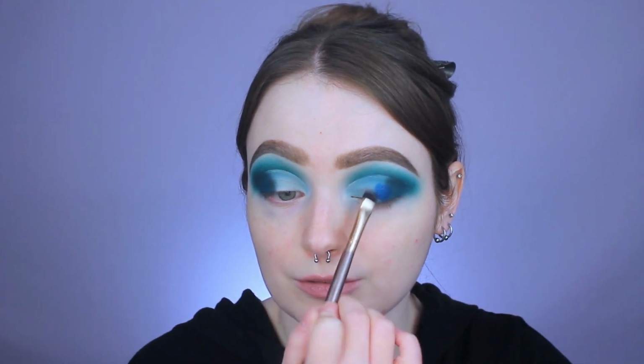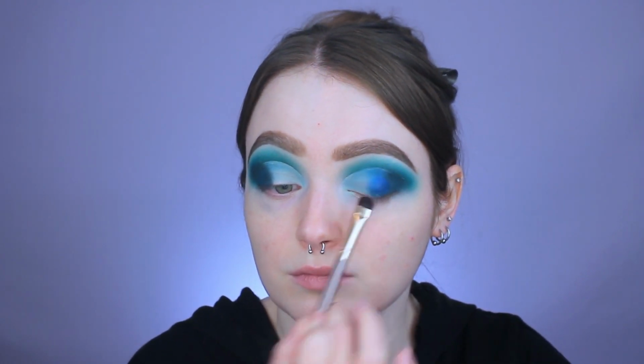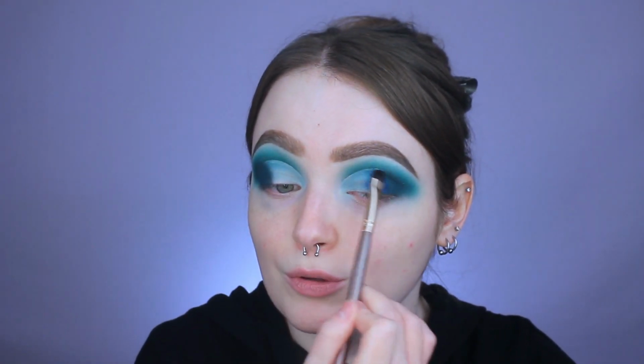I don't know what it is about Coconut, but I'm going to go in with this one. I just think it looks very different, and it has a certain vibe to it that is drawing me in. I'm going to take it on this flat shader brush, and I am not going to apply it damp. I'm just going right into the pan, and I'm going to apply it right next to Lunar. Ooh, I really like this shade next to it. It looks so pretty.